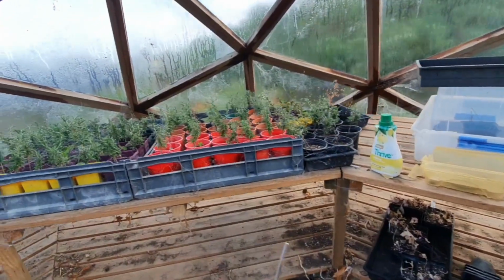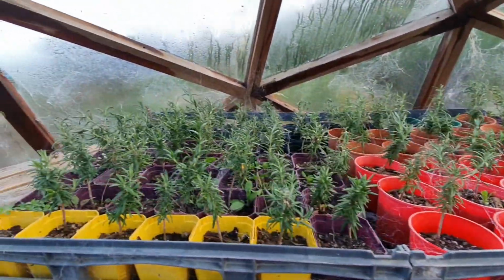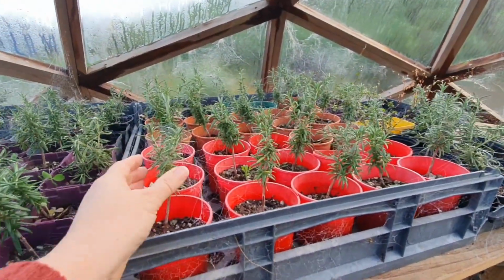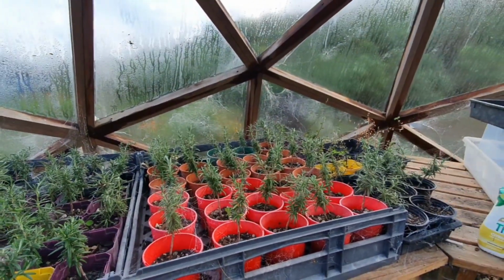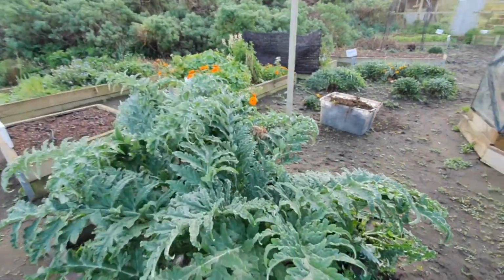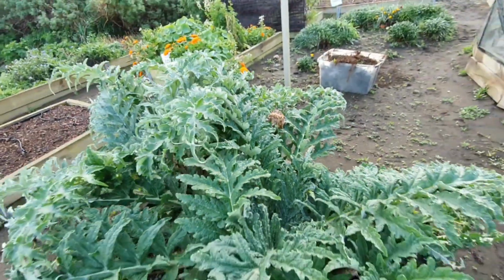And these rosemary, the spiders have well and truly made themselves at home. But yeah, these rosemary are good for the project up the top. The artichokes are doing great, coming back to life.